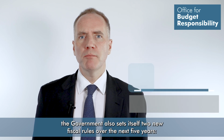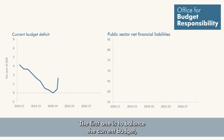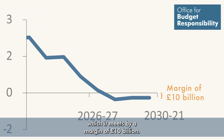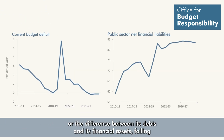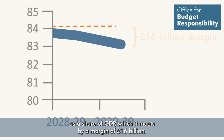To make room for this extra borrowing, the government also sets itself 2 new fiscal rules over the next 5 years. The first one is to balance the current budget, or the difference between day-to-day spending and revenues, which it meets by a margin of £10 billion. The second one is to get its net financial liabilities, or the difference between its debts and its financial assets, falling as a share of GDP, which it meets by a margin of £16 billion.